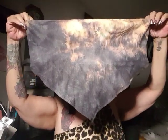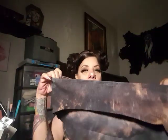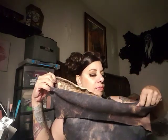This is a tube top also, but it's like a V shape. And then it's got this little thing for your back. Yeah, this will definitely be worn here on YouTube. But I love the way it looks like it was bleached. Ooh, that is super cute. And again, I think I paid less than $3 for this.